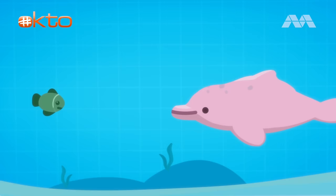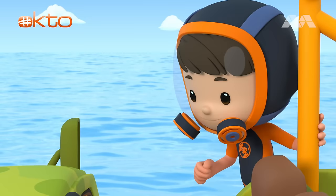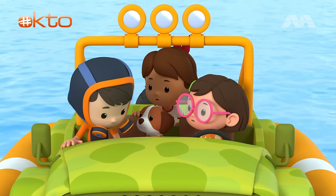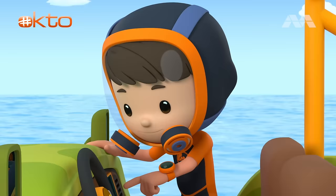They produce sound waves which bounce off objects in the water and go back to the dolphins. Echolocation is another way they tell what's around them. The sonar on Platypus One works the same way. Let's use it to find Bubbles' family. It's showing two places. Let me change and we can go.